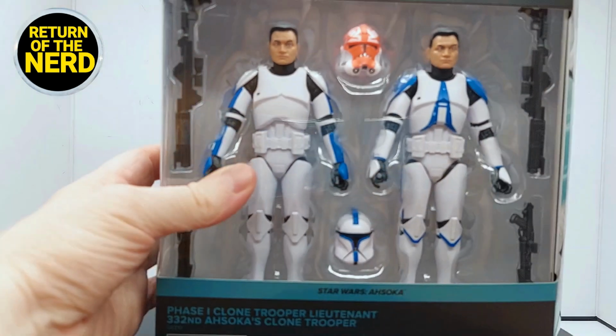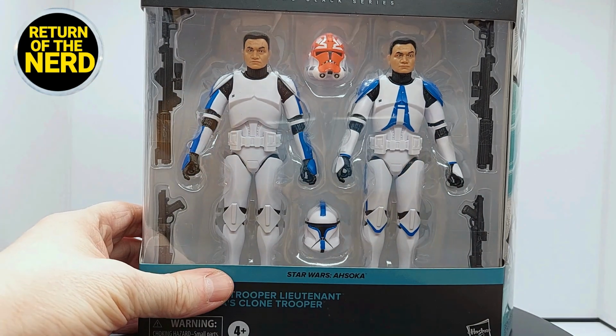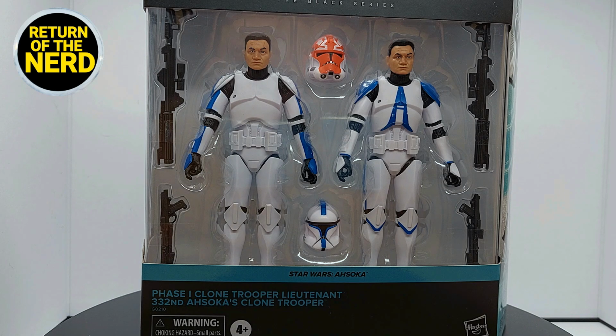that's better. Right, today we're going to be taking a look at these two beautiful clone troopers. The double packs have arrived, finally. We got phase one, clone trooper lieutenant, and we've also got the 332nd Ahsoka's clone trooper. Sup!